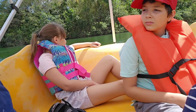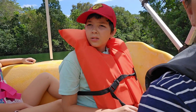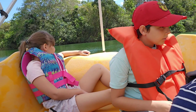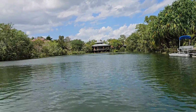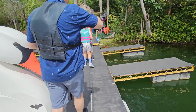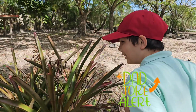This was a much needed break. Really, for all of us, the paddling wasn't that hard. They got to relax. We were covered in the shade. It was a beautiful day. We saw tons of wildlife out there, and check out the view off of this little lake pond thing. It was very beautiful and relaxing. There we go. We're all done. It was really fun. Oh, and you can see fish.